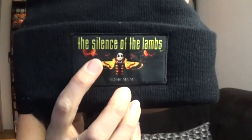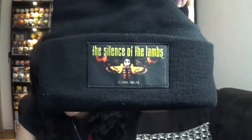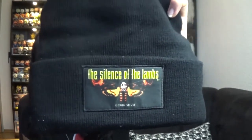And this is just a really basic patch that you could have done yourself. You could have just sewn this on a regular beanie, and there you go, you have your own Silence of the Lambs beanie. So I like this because I like Silence of the Lambs and I think it's cool, but what I don't like is that you could have done this yourself. What I like when I get my Horror Block is getting things that I cannot get anywhere else, but I'm pretty sure that you can find a patch like this one for a couple of bucks, and then buy a beanie for also a couple of bucks, and then sew it together. It takes you like 10 minutes, especially if you have a machine, and it's done. This is not branded or anything, and the quality of the patch is also not the best. So for me, this is unfortunately a little bit of a miss.